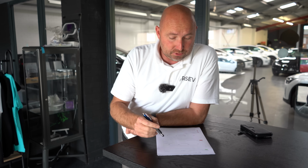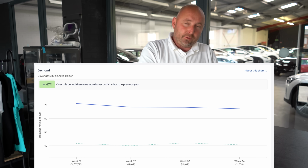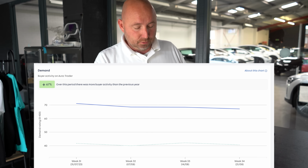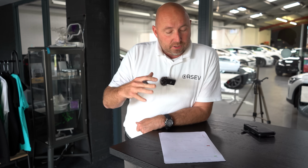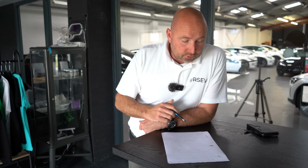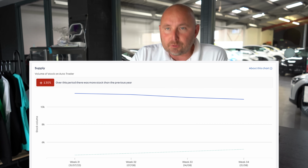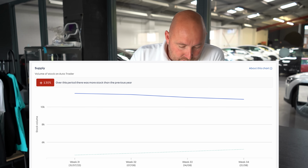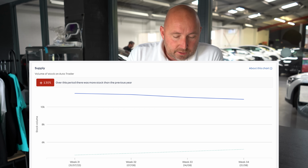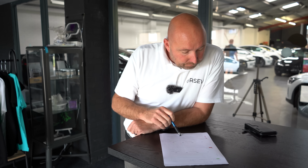And August last year was busy, but it's up 67%. So demand looking for any EV over the last 4 weeks during August is 67% up on last year. So nobody can say there's not enough demand for them. The prices have fallen, but that was because of supply and stock. So we're still 130% up on stock last year. Not us personally, used electric vehicles in stock amongst dealerships and private sales. And that's why prices have fallen, but they've been generally very steady again recently, I would say.